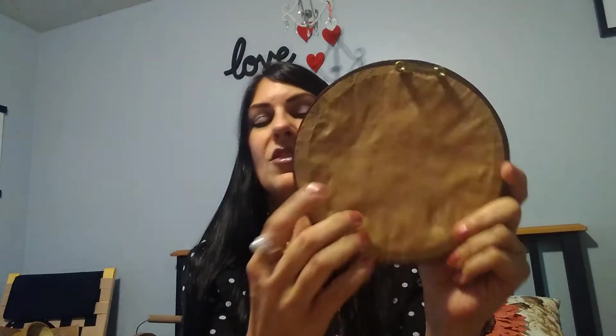But that is just so cute. And there's even a brand of the frame that was used. And you can tell this is pretty vintage. So I thought it was cute. I mean, it was 99, so I got it half price. So I got it for like 49 cents. I think it's awesome. And then these are really pretty.